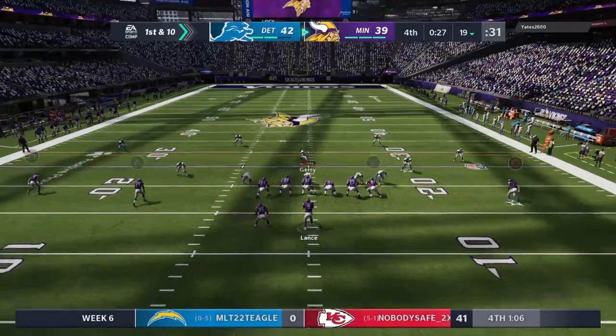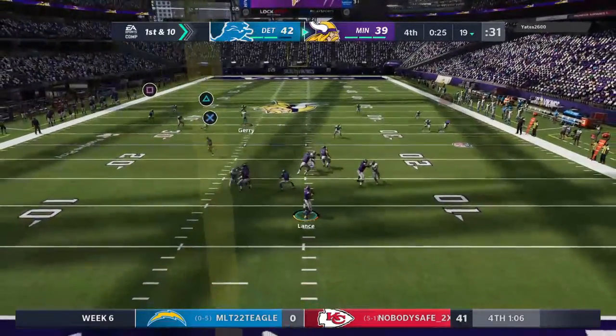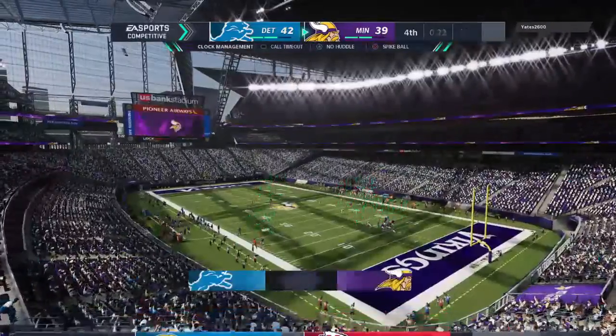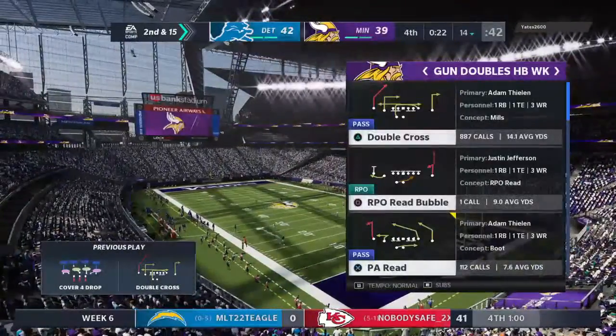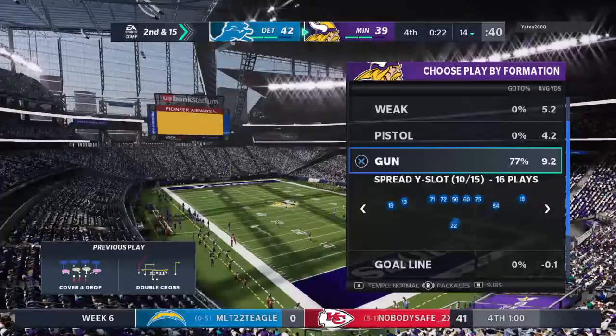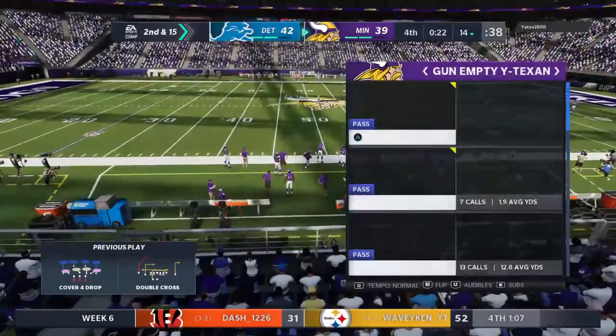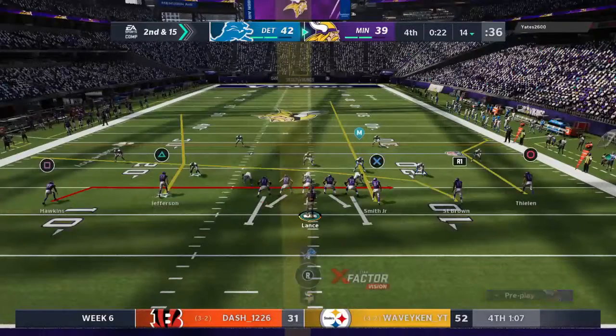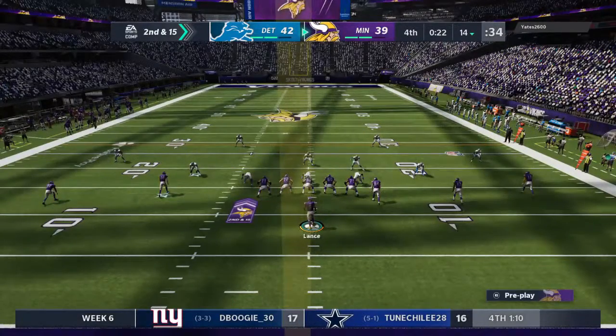What do you do here down like this in this situation? Do you maybe just pick something out of the playbook you haven't called? And he can't get a throw away. He's taken down. The Vikings going to signal for the first of their timeouts as they stop it with 22 ticks to go in the fourth. Got to assume this defense will be charging again here. It's 2nd and 15.